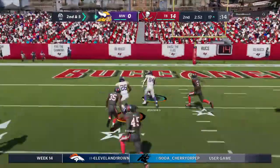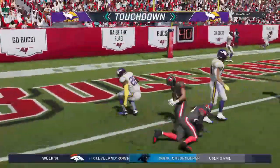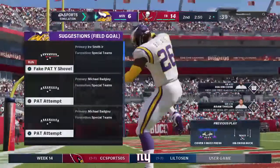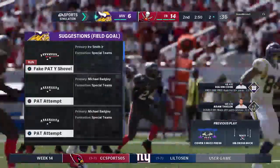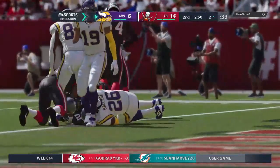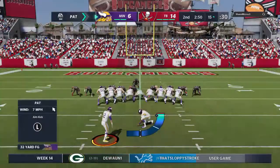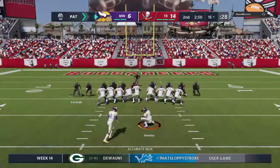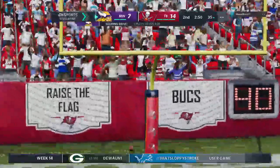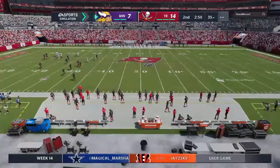Now the former 4th-round pick, it's Kalen Ballage. And he'll get into the end zone. Touchdown, Minnesota. Kalen Ballage, his first touchdown on the year. And the Vikings are able to make this a close game again. Michael Badgley on for the extra point. And that one makes it 14-7. Makes the score Buccaneers 14, Vikings 7.